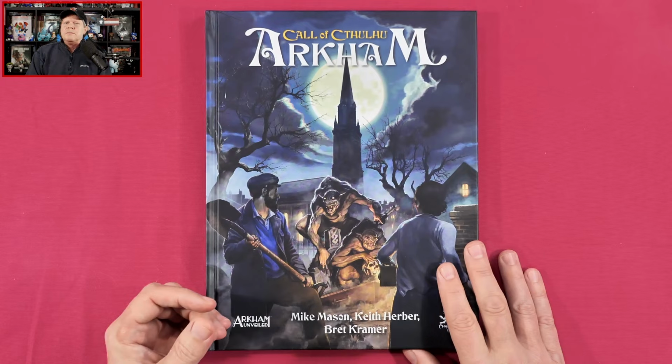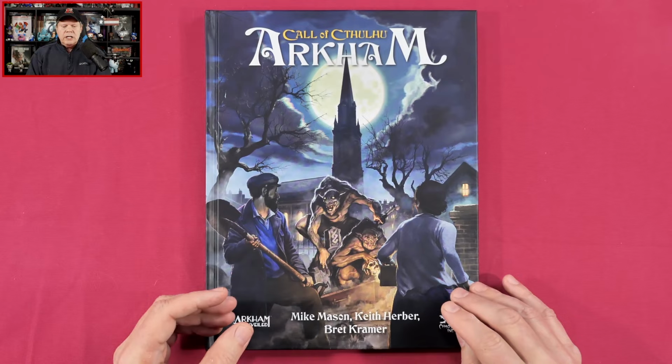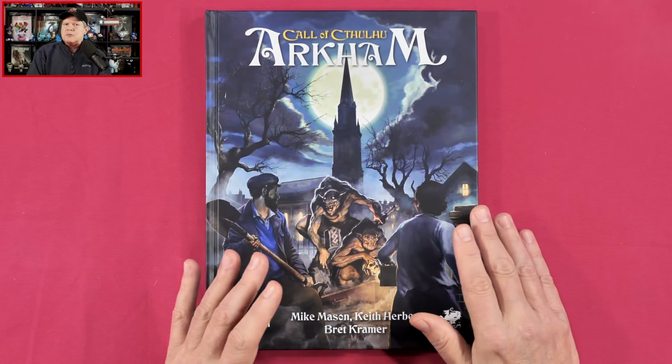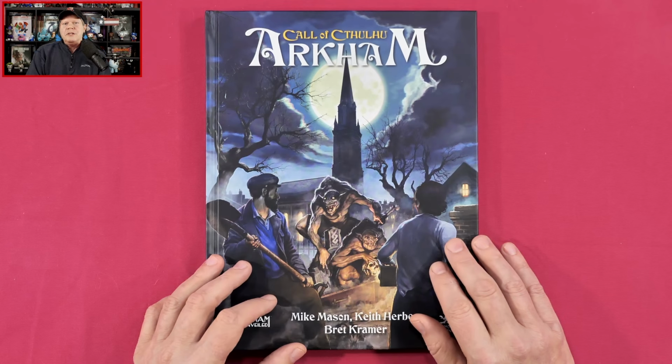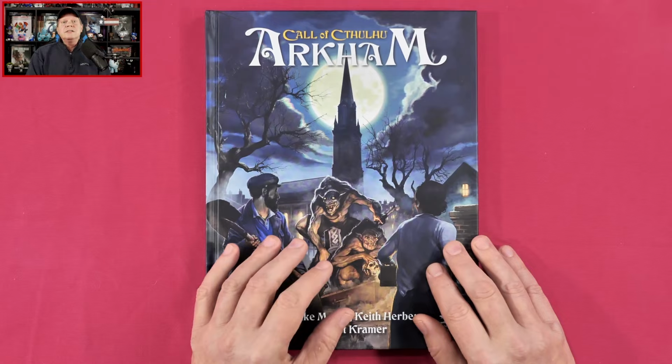And then lastly, if you are a player and your keeper has picked this up, or maybe they're considering picking this up, I would probably recommend you tune out now. Even though there aren't any adventures included in this source book, there are probably going to be some spoilers that you will see as I page through. And you don't want the surprises of the town ruined simply because you're watching this video. Now, of course, if your keeper is thinking about picking this up, by all means, let them know about this review so they can make an informed buying decision. All right, let's dive on in.